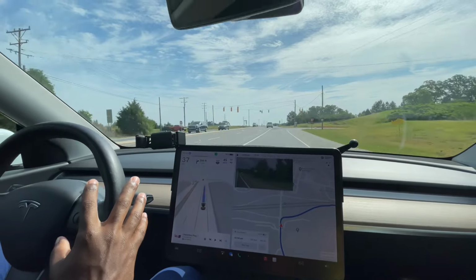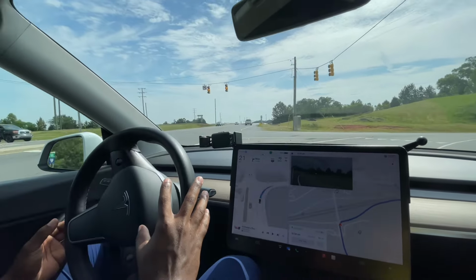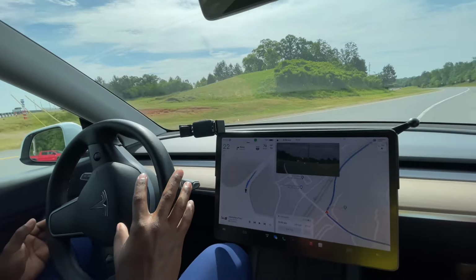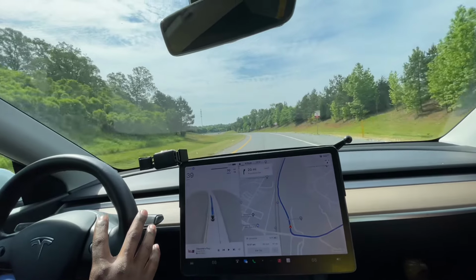Are you going to slow down, brother? What are you doing? Going 40 miles per hour turning. There it is. Nice. Smooth. Okay then.